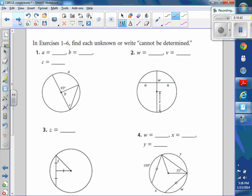So on number 1, what you are supposed to notice is that you have a central angle. A central angle is equal to the measure of its intercepted arc. So we know A is 95 degrees. Also, you know B is the supplement, so that's 85 degrees. Since there's an isosceles triangle here, and B is 85 degrees, C has to be congruent to this, so together they have to sum to 95. So each one's 47.5, because that's 95 divided by 2. So that uses the central angle measure is equal to its intercepted arc.